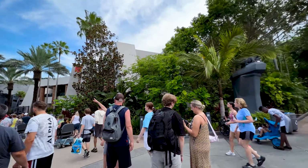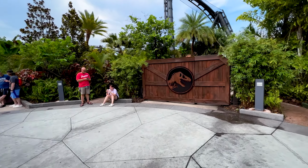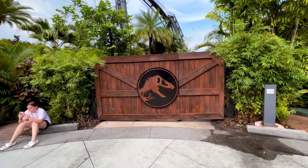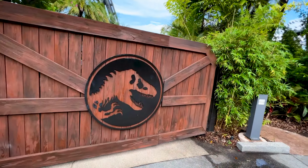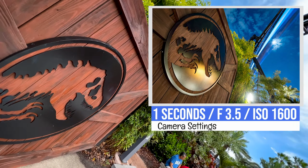As you walk out, there's a really cool photo op right here with this thing here. And this one, I love taking the photo of it because you can get it at an angle like this. And if you're shooting from the bottom up, you can get the VelociCoaster passing by here on the top. Here's how the shot looks. Now you get that shot.